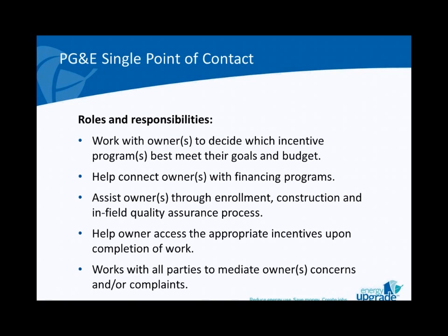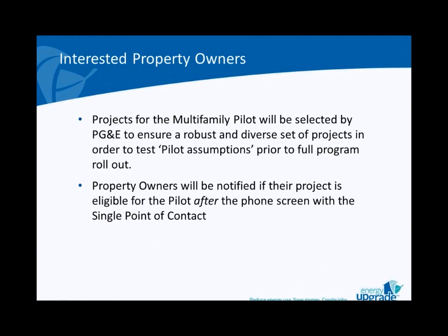We'll have the contact information for that single point of contact as well as Build It Green's contact information on one of the final slides. You can access either Build It Green or that single point of contact for more information.